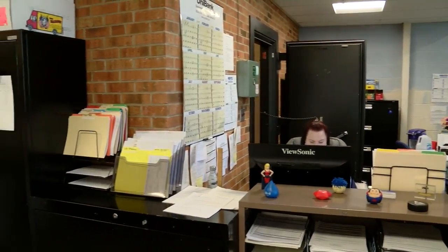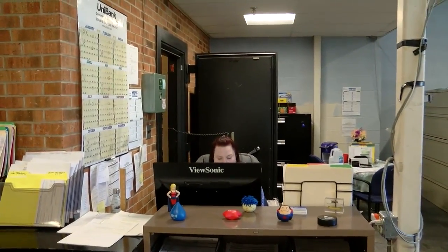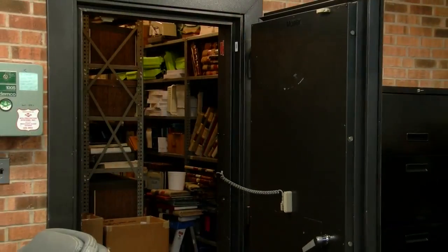And you'll see in a future shot how open and wide open it is, and how the sounds travel in the building itself. There's a vault behind this young lady here, and that's where we lock up all our important information. So this is the vault.